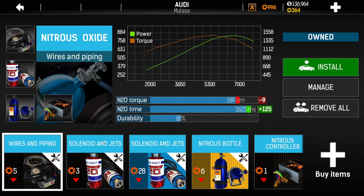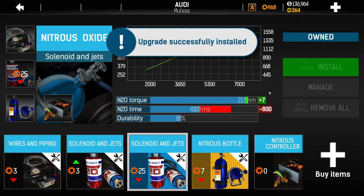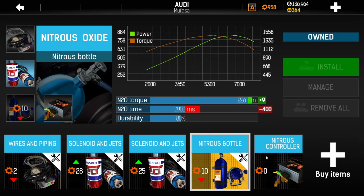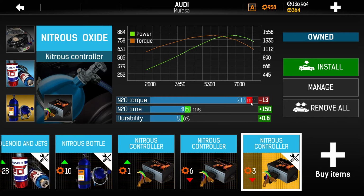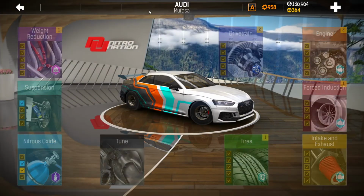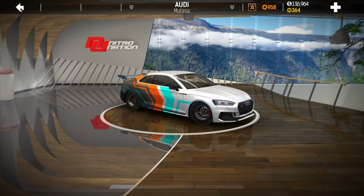So when I'm doing my shorter distance, I go and install the packages that give me more punch than time. So now I'm currently at 958 gogs. Let's look quickly. Torque: 226 torque on the dot, 3,900 milliseconds. So if you can ever get yourself nitro packages that are actually better than this in any scenario, with more torque or more time, you might actually beat my score pretty easily.